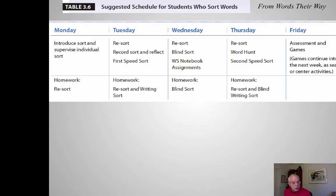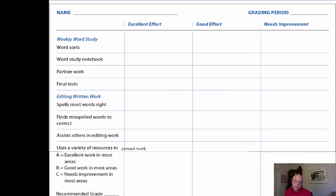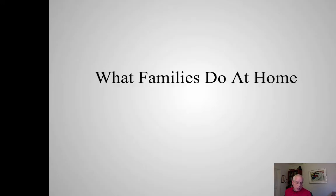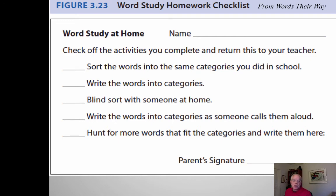In the primary grades in particular, you're likely to see a schedule like this one from Monday through Friday. This is a grading form, but we can also have individual contracts. And I like to say the spelling grade really might be expanded into a word study grade. So at home, these are some things that you can do.